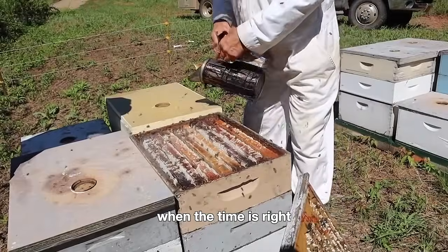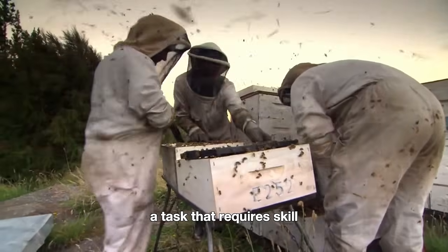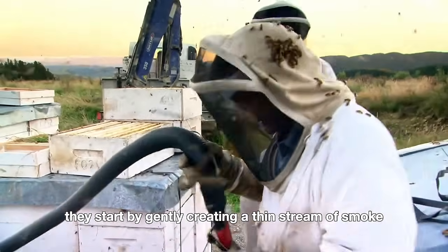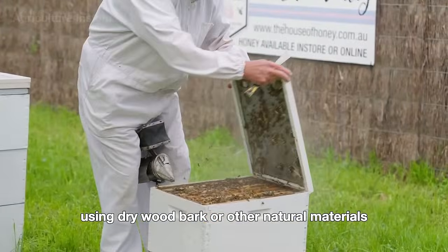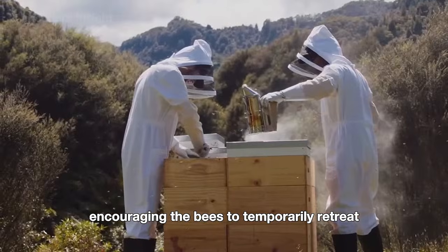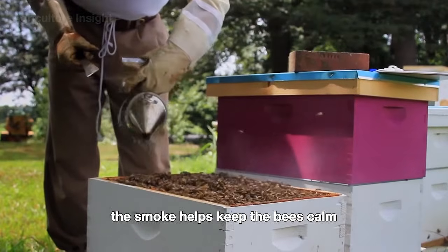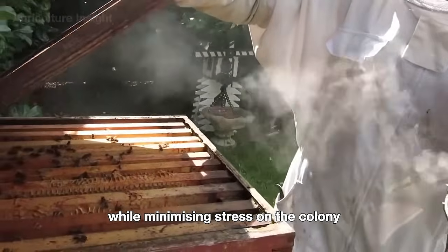When the time is right, beekeepers get to work harvesting honey, a task that requires skill, patience, and attention to every little detail. They start by gently creating a thin stream of smoke, using dry wood, bark, or other natural materials. This smoke is carefully blown into the hive, encouraging the bees to temporarily retreat in a natural and non-disruptive way. The smoke helps keep the bees calm, making the harvest smoother while minimizing stress on the colony.